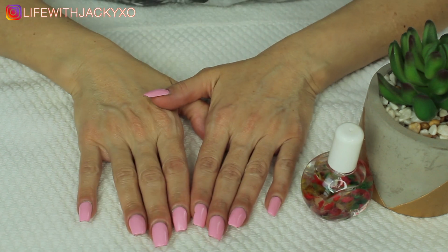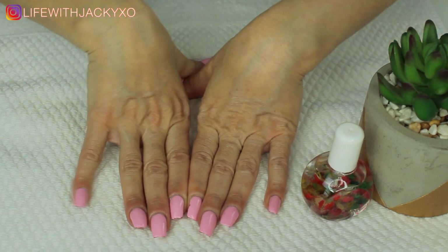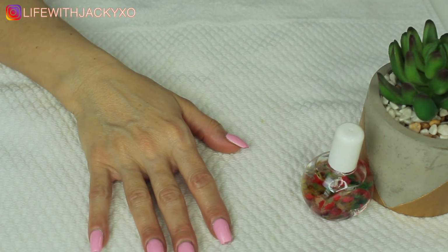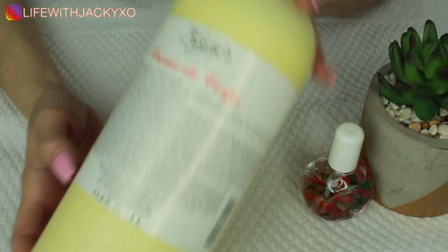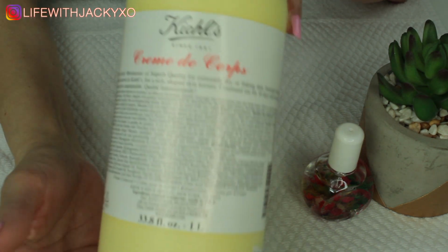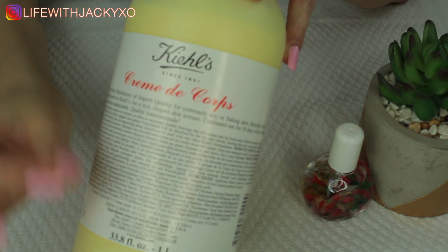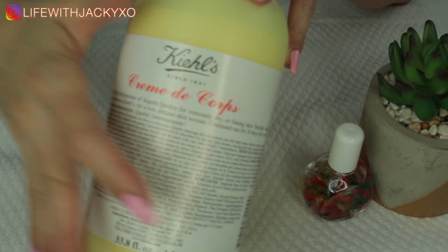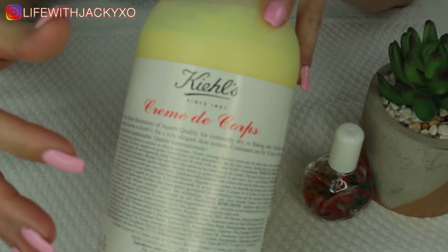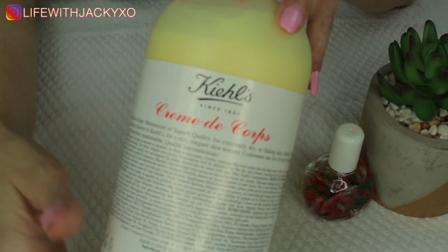So here are my very old hands. My very, very old 44-year-old hands. I try to do my best to moisturize. Right now they look greasy because I moisturized them. I use this as my moisturizer. I love this stuff. I have a lot of moisturizers, but this is always the one that I go to when it comes to a good hydrating cream, especially with the amount of hand washing and disinfectant that we're using nowadays. Our hands are beat up.